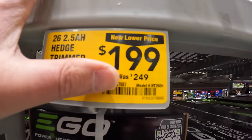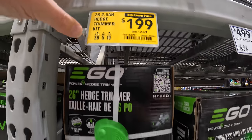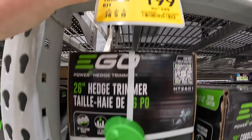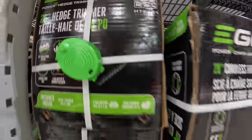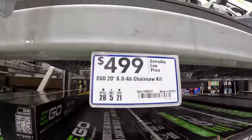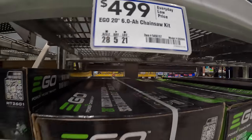$199, was $249, for the 26 inch hedge trimmer as a kit with a 2.5 amp hour battery. $499 for their 20 inch chainsaw as a kit with a 6 amp hour battery.